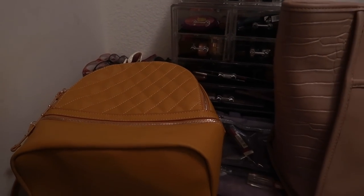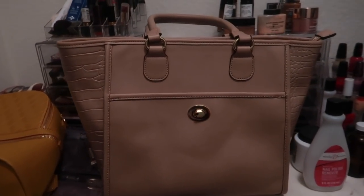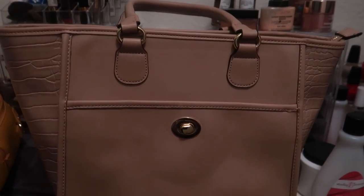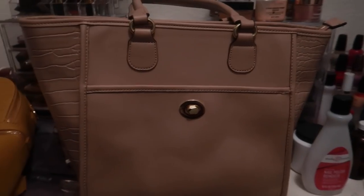Charm and Charlie had a sale. Buy one, get two free. So I got this because I don't have a... Well, okay, we ain't gonna talk about it, but I didn't think I had a purse in this color.